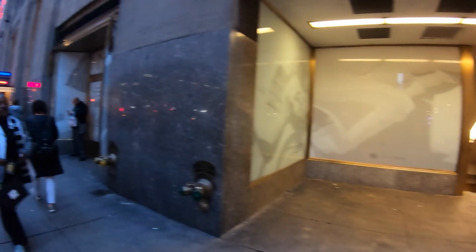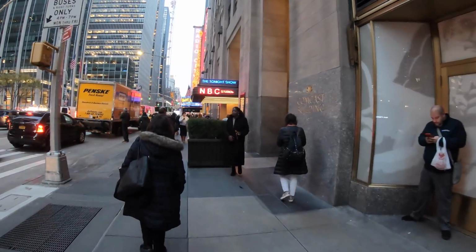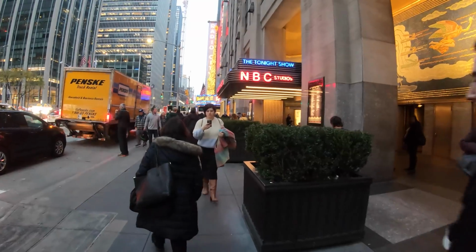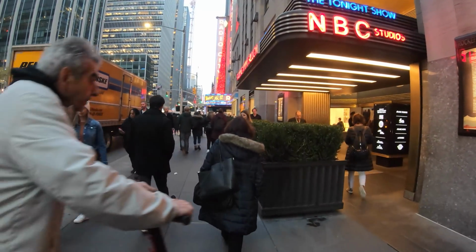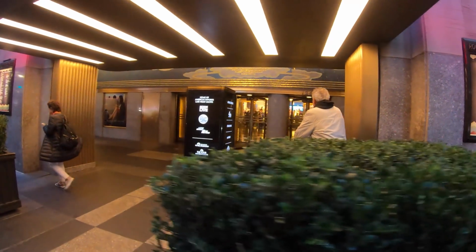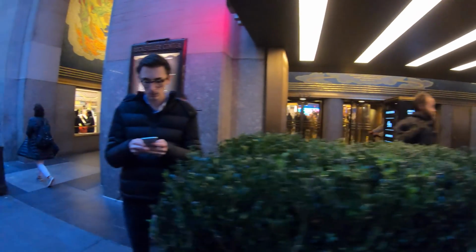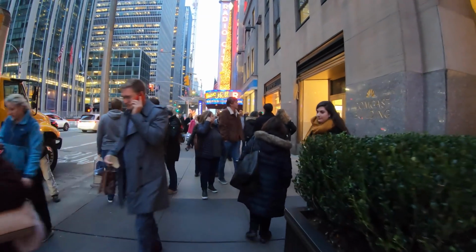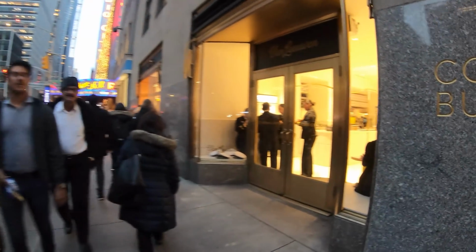There's another subway entrance. Here's the Comcast building, home of The Tonight Show with Jimmy Fallon, NBC Studios. It's also Saturday Night Live and Late Night with Seth Meyers. You can actually go into Rockefeller Center, but I don't want to go in there just yet.